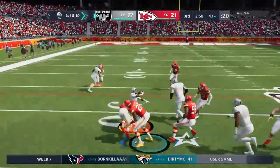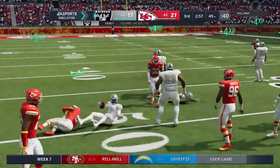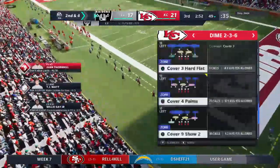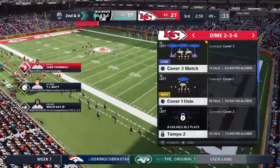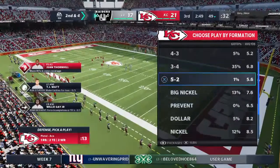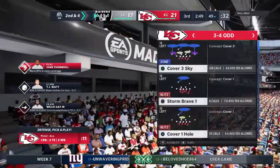From the shotgun now, here's an inside give. And he'll be taken down just shy of midfield. He'll get a nice chunk there on the 1st down run, and it's 2nd and 4 at their 49-yard line.